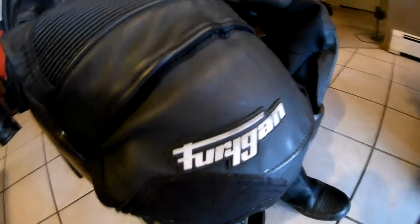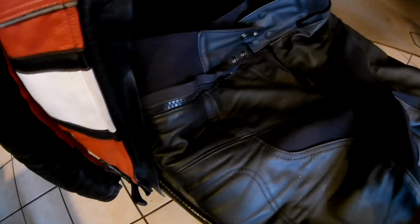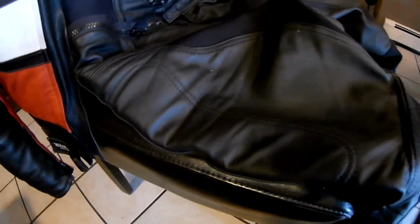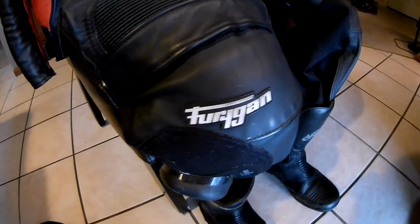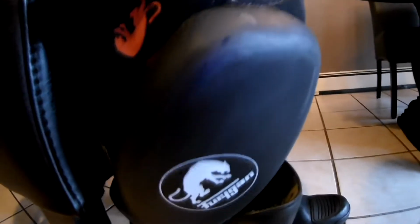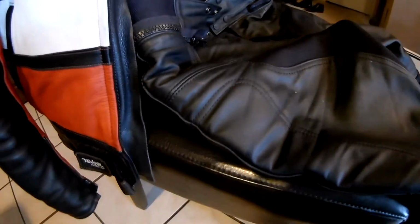The next item on the list is my leather pants, and these pants are also made by Furagon. The leather on these pants, just like the jacket, is highly supple, nice and soft, but very thick, 1.3 to 1.4 millimeter in thickness. These pants are super flexible in the knees, but behind the knees there are pockets inside that come with CE armor. You have Velcro knee sliders, and in the hips and in the waist area there is more CE armoring.